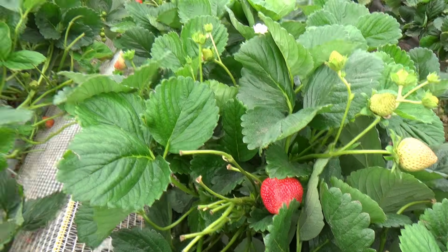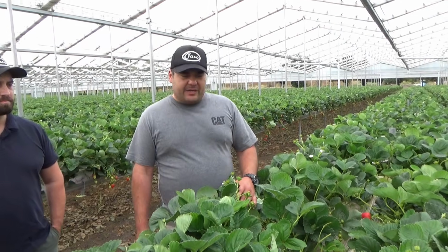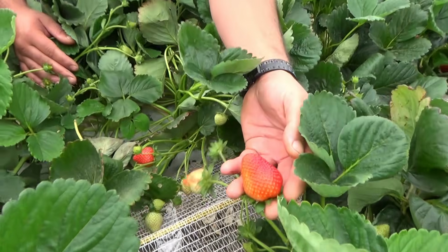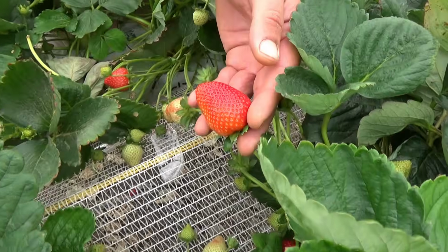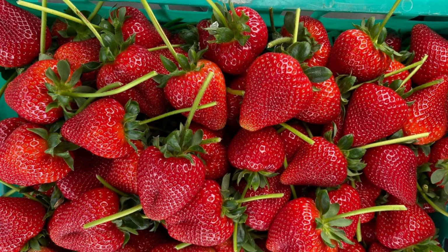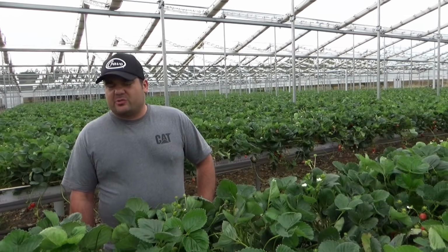So recently we've come through and trimmed the runners and de-leafed some of the plant here about 2 weeks ago. So now we're starting to see the really nice big strawberries come through. Compared to outside crops, the fruit is a lot bigger, plants are healthier. We're really looking for that fruit size this time of the year because with extreme weather outside, it's pretty hard to achieve that unless you're growing in some sort of a shade house in Victoria. So that's what we've been doing, and so far so good.